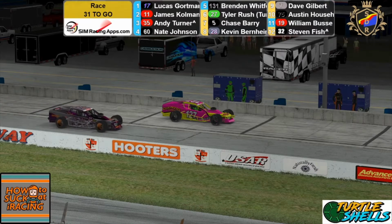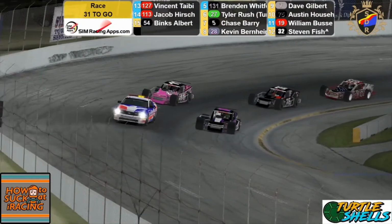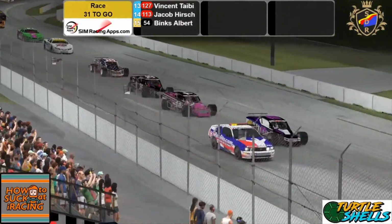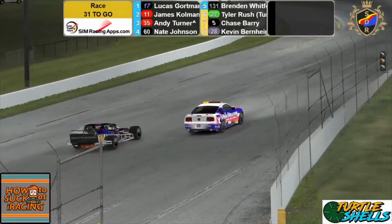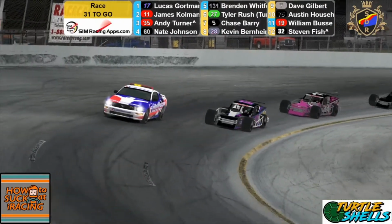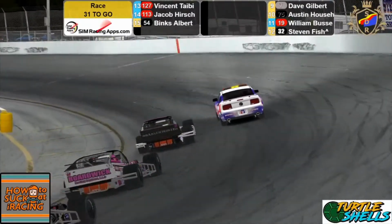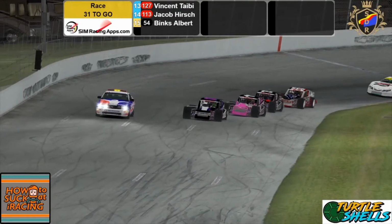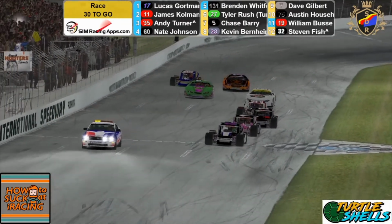As we see Vincent on pit road now, Lucas Gortman is still out. And here's an interesting little piece of information. Jim Kolmansberger, he got tires 32 laps ago, around lap 40, he got fresh tires. So he has the freshest tires there at the front of the pack. Nate Johnson back in fourth position in the SKs, he had fresh tires on about 43 laps ago. And all these super late models are on 12 lap old tires or newer.